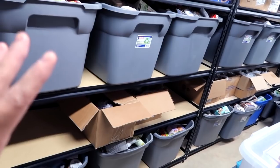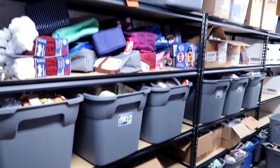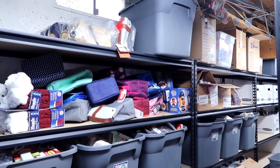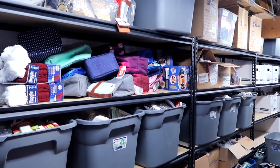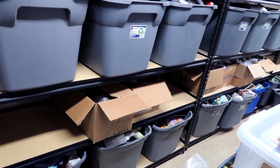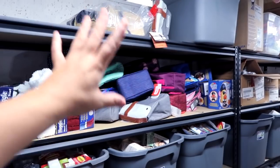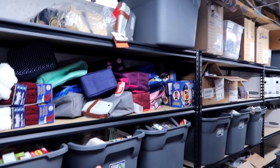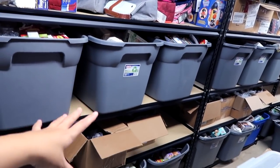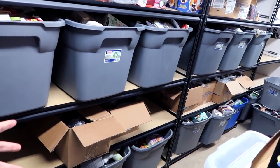So the reason why these are not completely sorted is because what we do is we pull out everything that has expiration dates first, so that we make sure that those items get sorted and listed fastest because they have an expiration date that we're dealing with. Now, these items that are remaining do not have expiration dates, so there wasn't as much of a sense of urgency to get those listed.